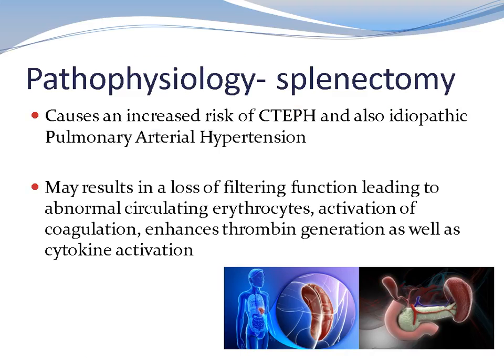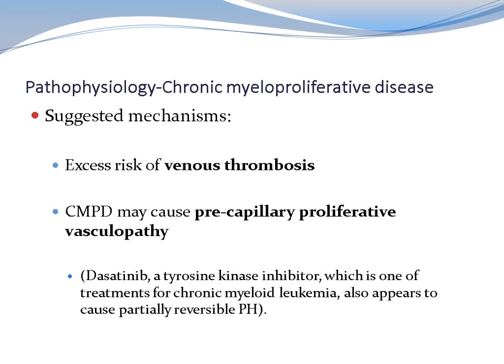Another very important mechanism, an unclear mechanism, is patients who went through splenectomy. This can cause an increased risk of CTEPH and also idiopathic PAH. It may result in loss of filtering function, leading to abnormal circulating erythrocytes, activation of coagulation, enhanced thrombin generation, as well as cytokine activation. So splenectomy by itself is related to PH.